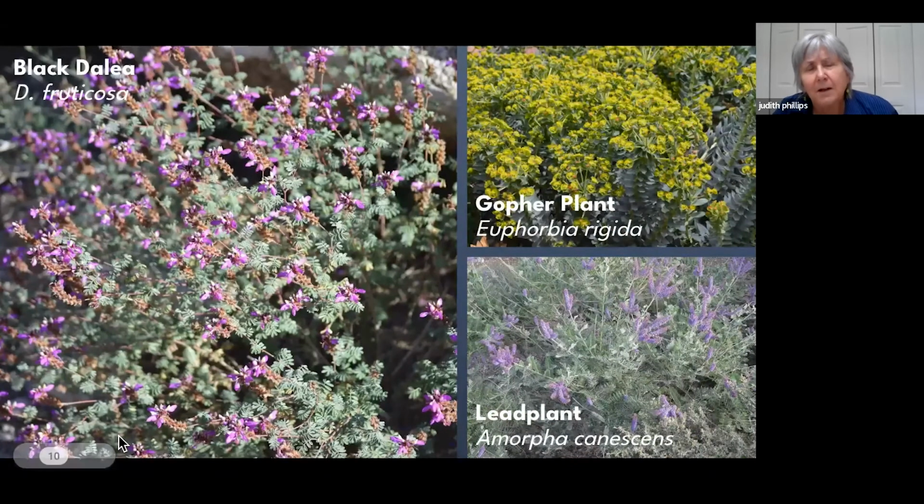So these are the plants that are on the sunnier side of the French drain, and they're lower water plants. The black dahlia is a late flowering plant, flowering in late summer and into fall. And so that again prolongs the habitat value of that area.